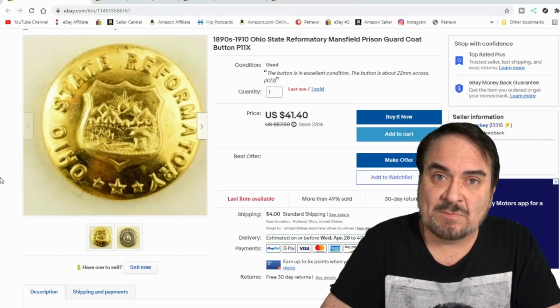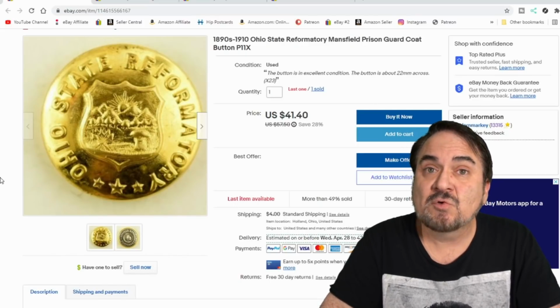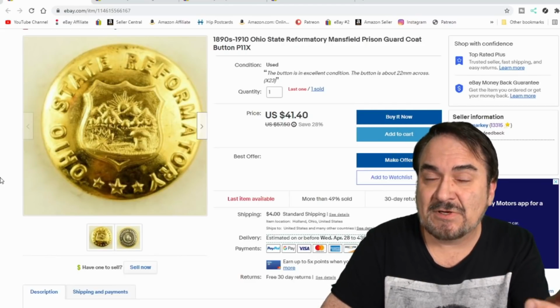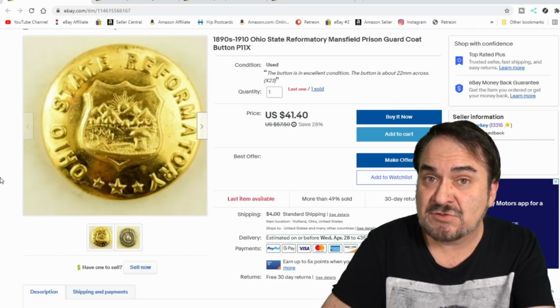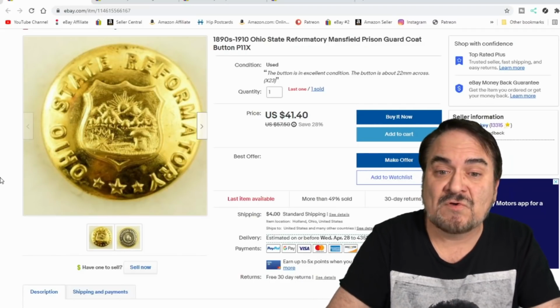Antique malls have always been a good source. Flea markets, auctions, and things like that as well. You can buy them in bulk. You can buy them from collections. There are groups of people that collect these. There are national organizations of button collectors as well. So there's many avenues, many sources to find them.